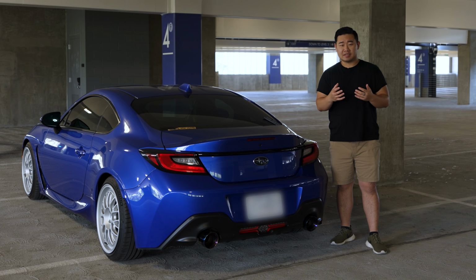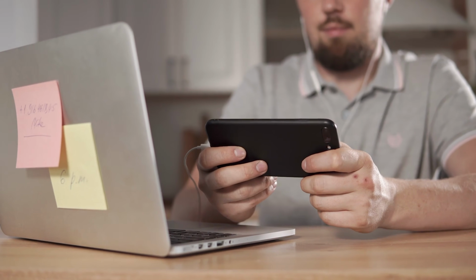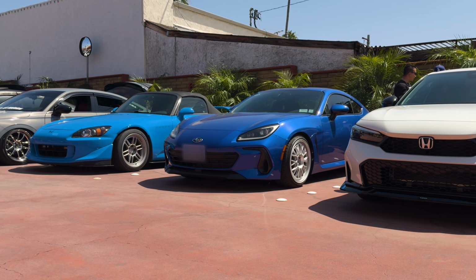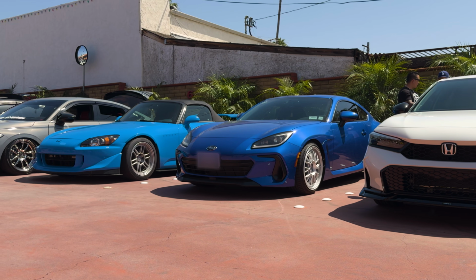I'm gonna give you the sound clips in a sec, but I just want to say right off the bat that this has got to be one of the deepest exhaust notes that I've heard on these cars. And I just want to say for disclaimer that it's hard to tell through a screen and video because it depends on whatever device you're listening on. So if you can, the best way to listen to an exhaust, not just this one but any, is in person. But hopefully this gives you a good idea.